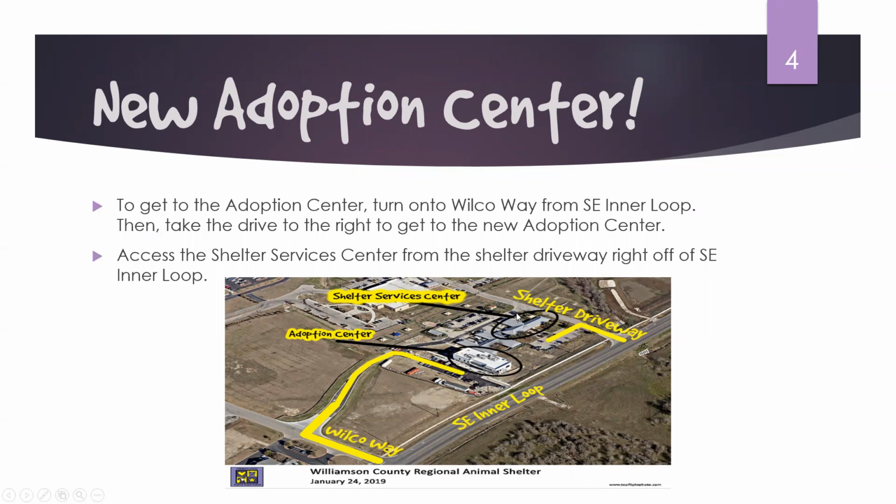Most of the doors in this building will be locked just because we're really only doing adoptions in this building. Our other building, our shelter services center, is where all of our microchipping, spay and neuter drop off, foster pickup, and our health techs are. There's just a lot more staff over there, and you still access that building the same way. We also have a staff and volunteer parking lot that we will show you how to access. The best way in the morning is to come back there, and we'll show you how to walk and access everything.